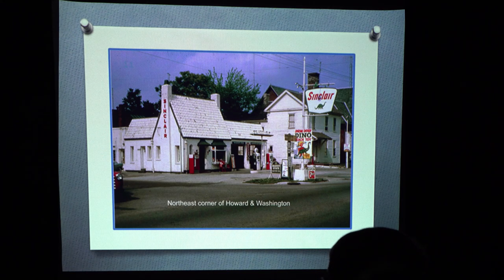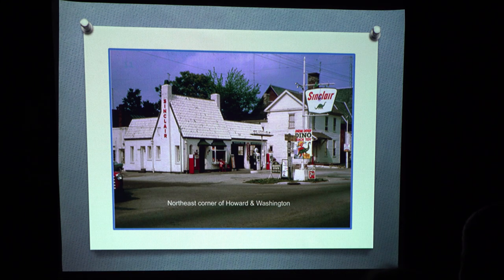Remember the house between the gas station and the church? Yeah, where Subway is now. Of course, there was a house beside it that's been long gone, too. I had meals in that house. That was wonderful.